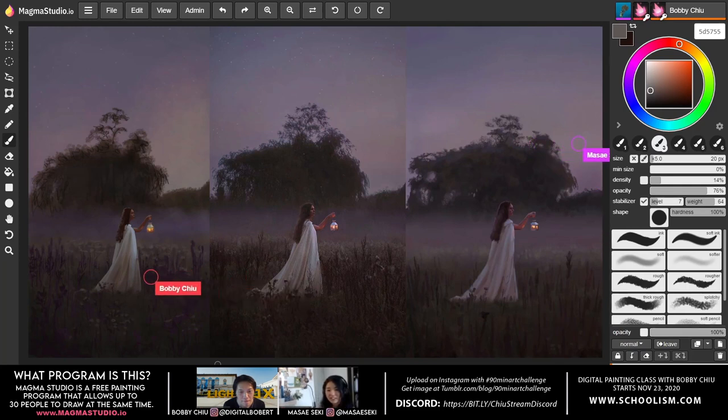One thing I really appreciated about this exercise was also the contrast between the textures of all the foliage versus the beautiful white cloth that this woman has on her, right? It's just soft, very subtle transitions.